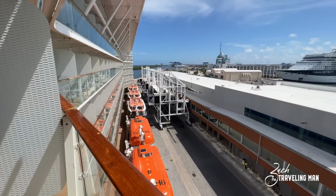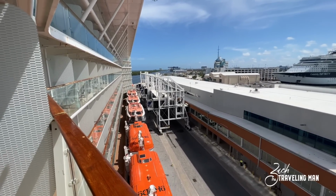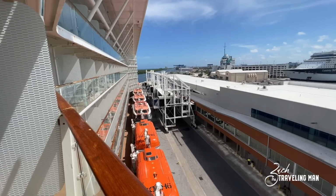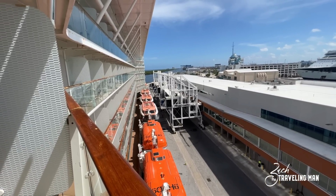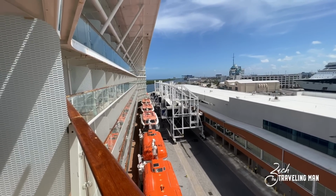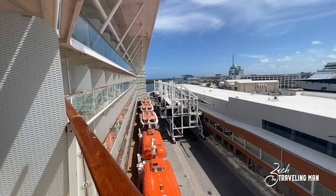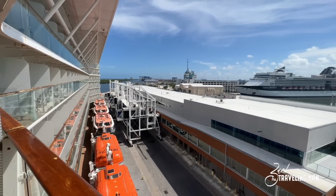So all the gangways are pulled back from the ship. So that leads me to believe that the Celebrity Equinox is soon to sail for San Juan, Puerto Rico. We have about 960 nautical miles to go to Puerto Rico. We're also gonna be visiting St. Thomas, St. Maarten, Tortola, and Nassau. So we're ready to set sail.